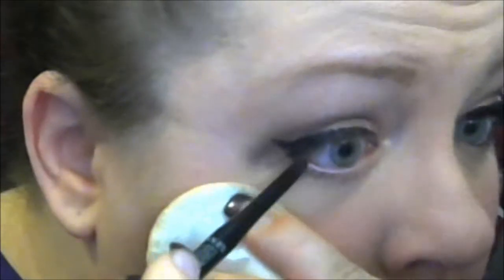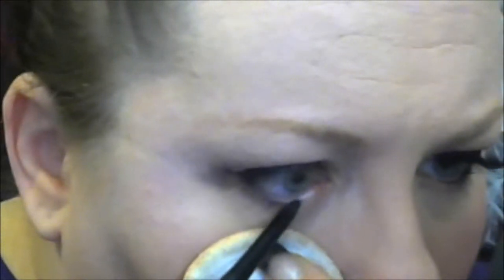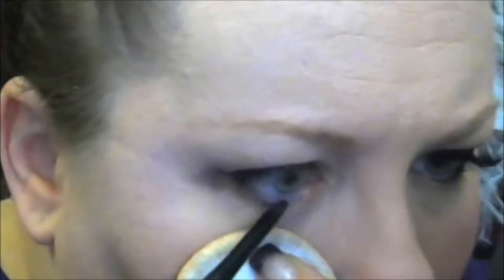And also, just really darken up the outer corner. And get the bottom water and lash line to just behind this side, behind my tear duct. I don't want it to go all the way in. That one, my eyes will look a little more open. Okay.